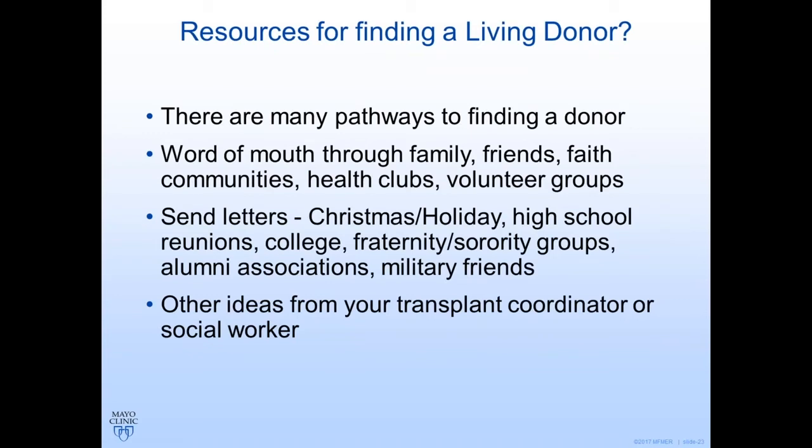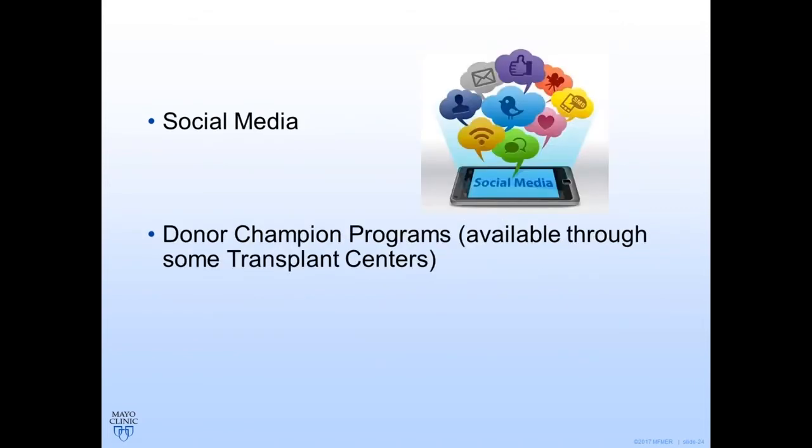Resources for finding a donor. We're asked this quite often, and I think maybe Erin Hamilton can speak to this as well as Tammy. There are many pathways to finding a donor, often through word of mouth, through family, friends, or faith communities, health clubs, and volunteer groups. We've heard people sending out letters at Christmas and other holiday events. They've met one another after years at a high school reunion, at college fraternity and sorority groups, alumni associations, and the military, friends through that whole network. And again, just contact a transplant coordinator or social worker, and they may have other ideas for you.